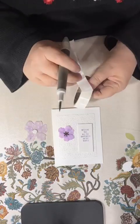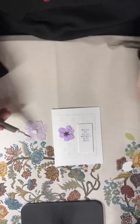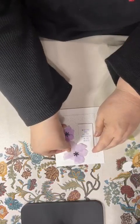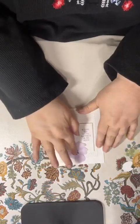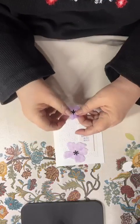Because this is embossed, I'm going to just stick one of my glue dots on top of that too. Now you don't have to do this, but to me it makes me feel like it's going to stick even better, okay? So I'm going to go ahead and put this right about here because I wanted to kind of hold over the edge a little bit. I wanted to come over the edge of this sentiment like that. And then this one I'm going to put right underneath that.